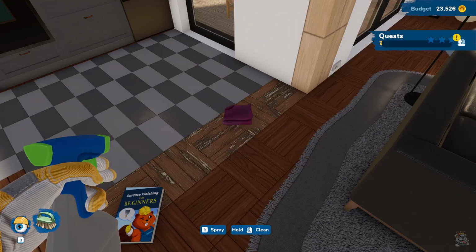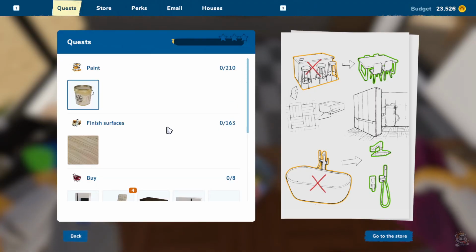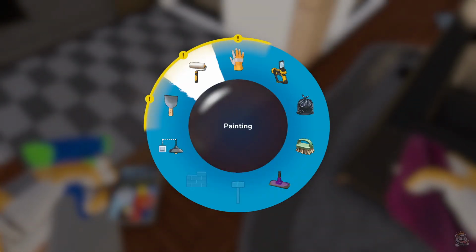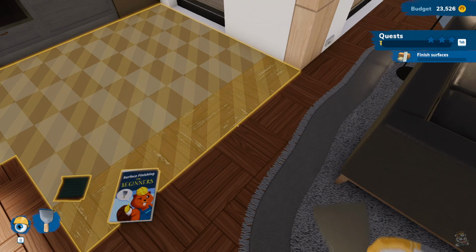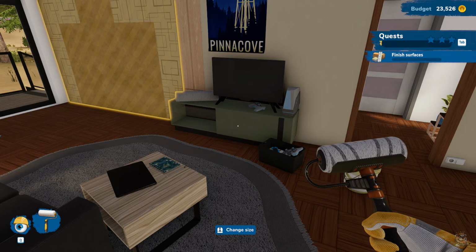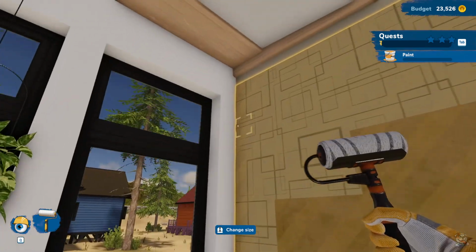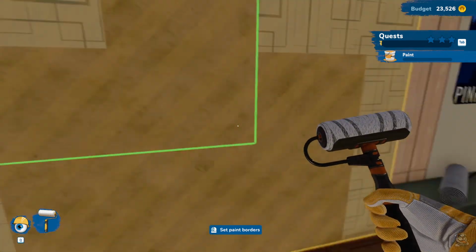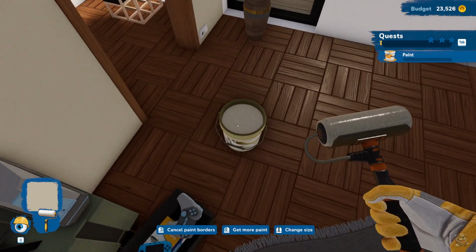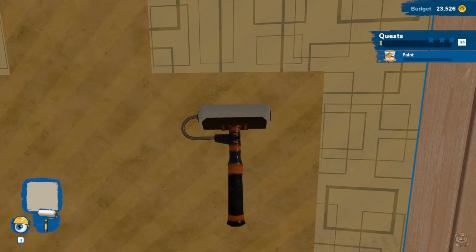All right, we're gonna paint and then finish surfaces. So you paint first before you finish the surfaces. We got the paint. Actually, we got the surface finishes. That's the floor, not the wall. Okay, so we want to paint first. So, what we learned the last video, we're going to set our boundary over here. We're going to do some very relaxing ASMR style painting.